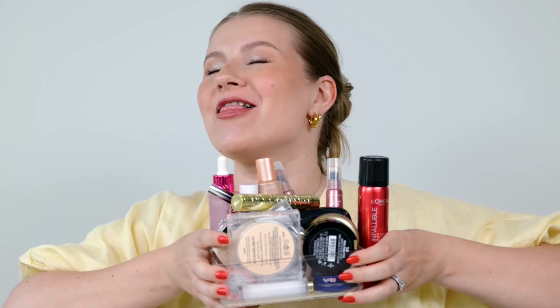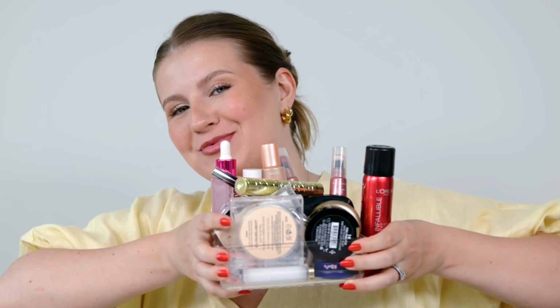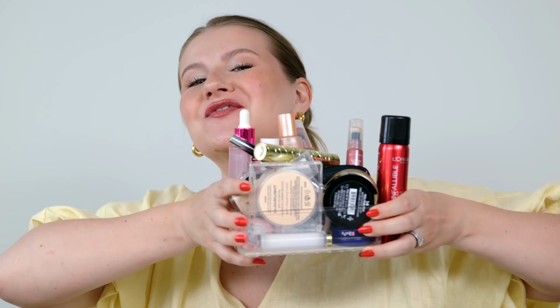If I lost all of my makeup, these are the first makeup products I would run to repurchase from the drugstore. So obviously this is the drugstore edition.